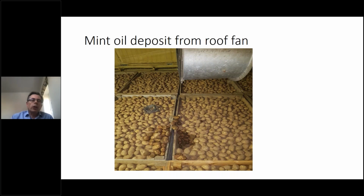In the same store, we decided to use the roof fans during application. These didn't splatter the mint oil. The fan blades seemed to deposit the mint oil inside the cylinder, and this was blown to the front of the fan, and this dripped down. Previously, we hadn't used roof fans, but we did in this case here, and again, a small deposit occurred from it. Next slide, please.